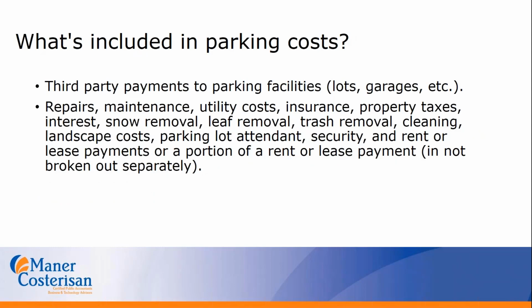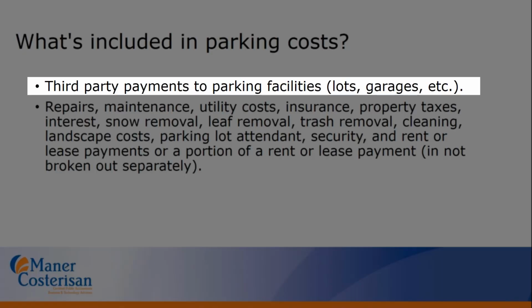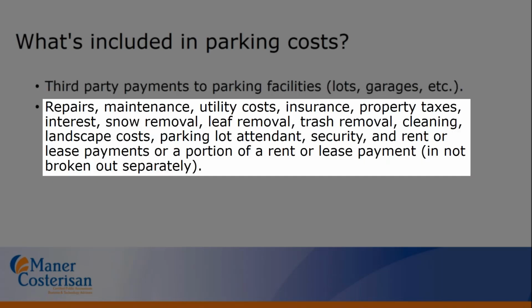What is included in parking costs? Third-party payments to parking facilities, lots, garages, and similar parking facilities. It also includes, and know this is going to probably catch a lot of people off guard, any repairs, maintenance, utility costs, insurance, property taxes, and all the other expenses that you see there, generally the cost of maintaining the lot. The good news is it does not include the depreciation that you might take on your parking lot, so we at least got a little bit of a break there.